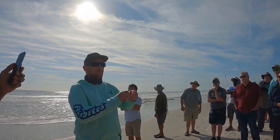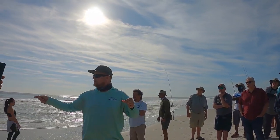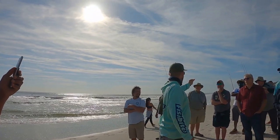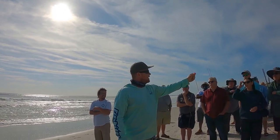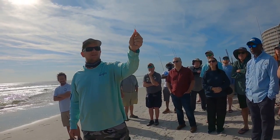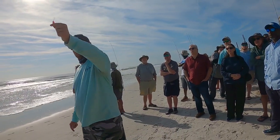And this orange float, if you don't have orange floats, you better get something chipped. As you can see, this was the orange float. See all the, that's where the whiting were absolutely destroying this float. See how it's all chipped up? I had to keep changing them because it's becoming a white float.